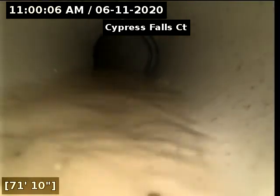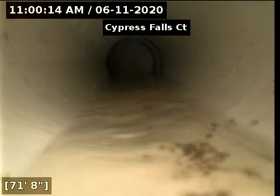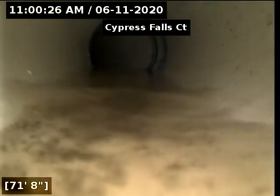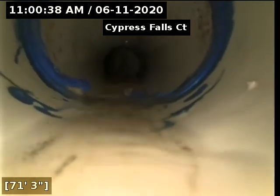Okay, and looks like we're getting closer to where it starts. Okay, this is where the low spot area starts. You can see the water going in, and you can see it building up. See the water floating, stuff just floating around. This area is located right at the front of the house. There's a 4-inch clean out right at the front, and this area is right in front of it. This is a clean out right here.